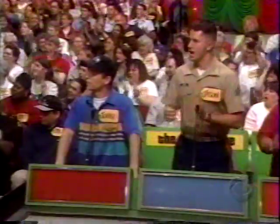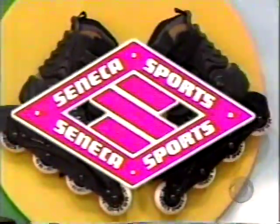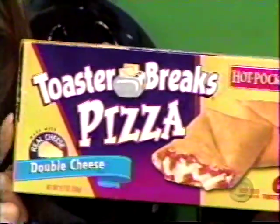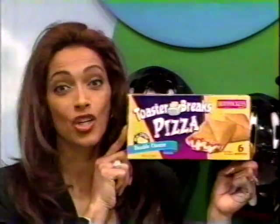Here we have some new sports equipment. The Seneca Sports Family Fun Pack includes inline skates with protective gear, along with soccer, volleyball, and baseball equipment, all from Seneca Sports. And to the winner of the sports equipment goes a supply of pizza. Pizza from a toaster, only with Toaster Breaks Pizza. Hot, crispy pizza with real mozzarella right from the toaster oven. Get Toaster Breaks. And you're the bidder, John.